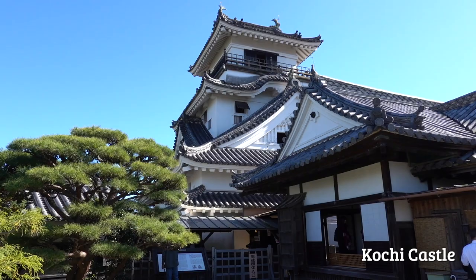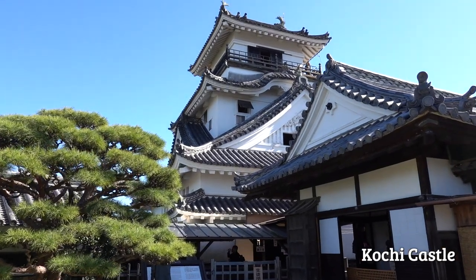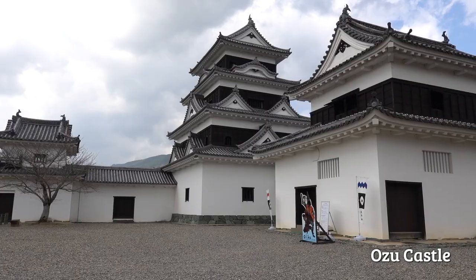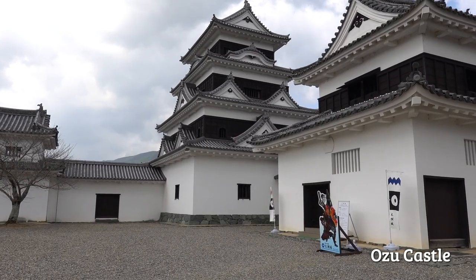So we've been very fortunate on this trip to show you three original castles dating back to some of their original roots. Like Kochi Castle was the only castle that actually still remained from the 1700s. The other ones, Matsuyama Castle and Ozu Castle, were still relics of the time. And they were reconstructed in the old methods, so we got a good glimpse at how it used to look. And you'd have to take your shoes off because everything was wood.